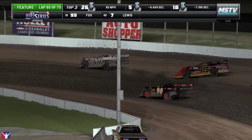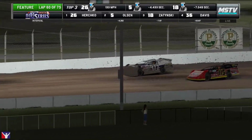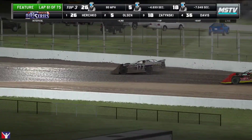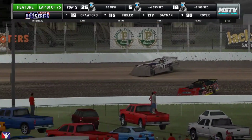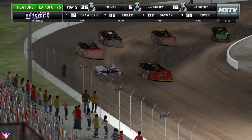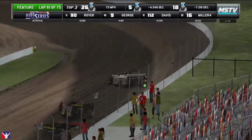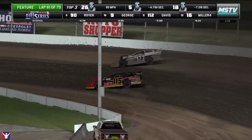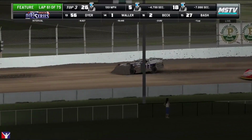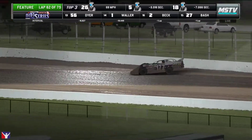So, Fiddler into the outside wall, though he may have had some help from Gaiman. Gaiman is going to get by him, though. So it looks like here comes Fiddler, though. Fiddler's going to try to get back by him for that position. Again, not sure from the angle we had if Fiddler may have had a little help from Joshua Gaiman in the 177. But either way, he's going to try to get back by him for sixth position. Gaiman's definitely going to try to hold him off. So a good battle going on right now for sixth position between Gaiman and Fiddler. It looks like it's going to go to Gaiman, though.